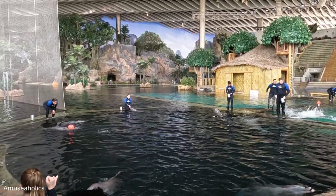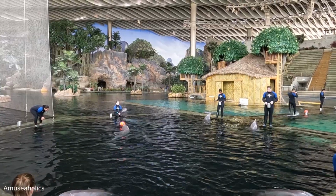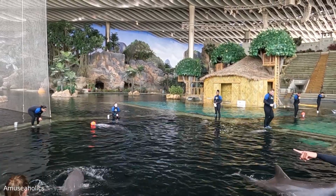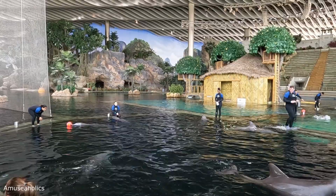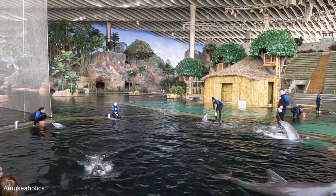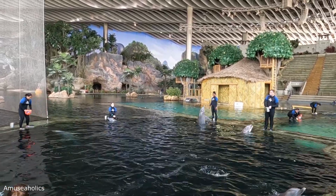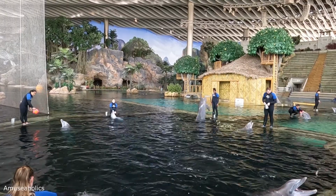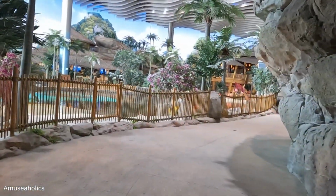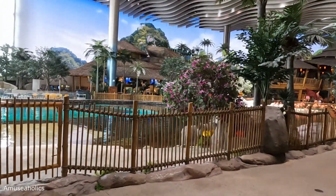Lots and lots going on. Lots of different tricks being taught to the dolphins. There you go, look there. They all look happy and like they're having a good time at least. The enclosure's pretty huge, and this is purely just for show purposes. They have obviously a lot more space elsewhere as well. Carrying on through the tropical bit. You see some flamingos in the distance.